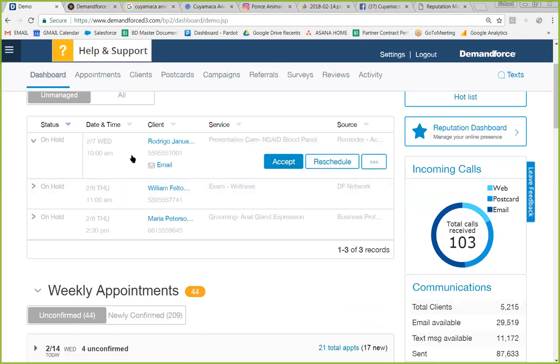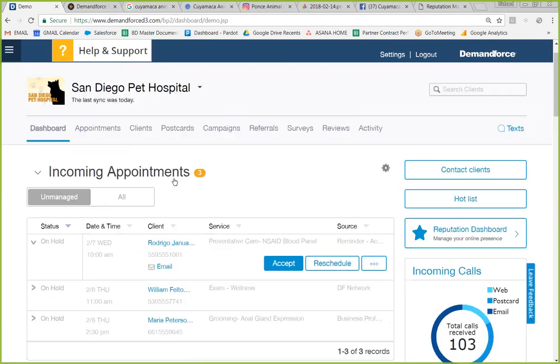If you need to figure out a new time, they can email, you can text, or you can give them a call, whatever works best for the practice. So that's the first piece. It should take no more than 5 to 10 minutes a day, really, to manage those incoming appointment requests.